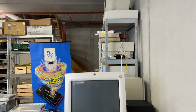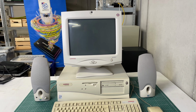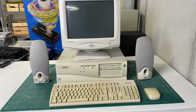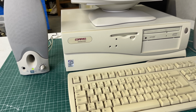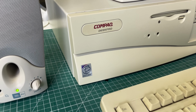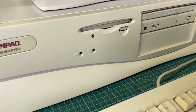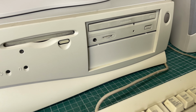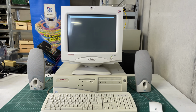The year is 1997. Intel's MMX marketing machine finally got to you and you're sitting here with your Compaq DeskPro 2000. The computer featuring an Intel MMX CPU running at 166 MHz. You're also covered in the multimedia department with this quad-speed CD-ROM and the Sound Blaster 16.